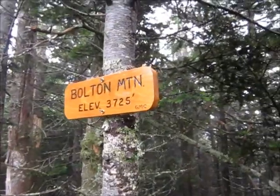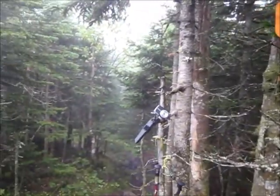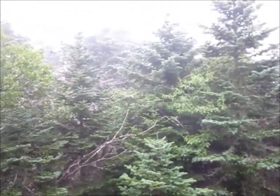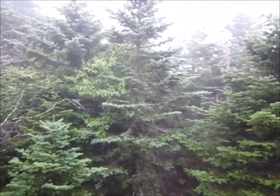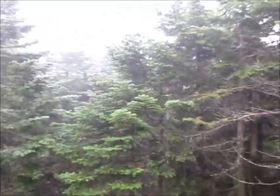So this was Bolton Mountain, 3,725. It's our last mountain on the backpack. Yeah. Foggy, no views. It was like that last night. It was very cold last night, damp. Like in a cloud all night. We stayed in the shelter with a local person with her dog.